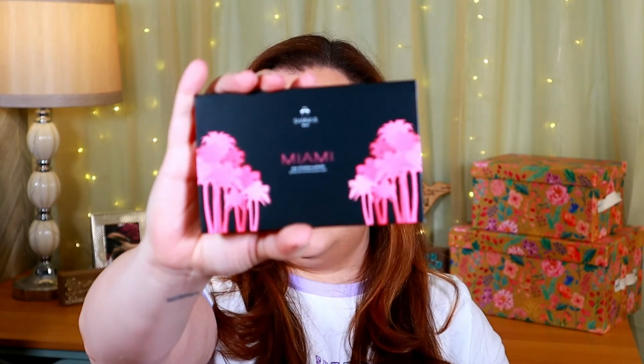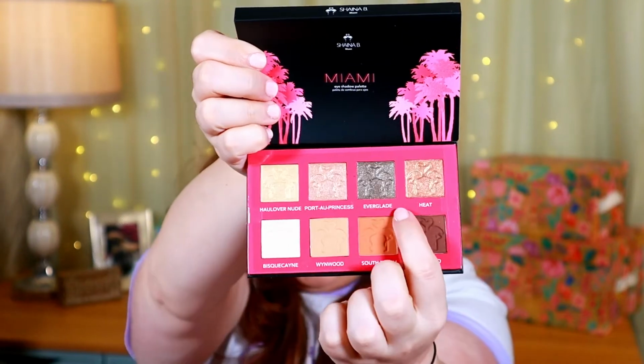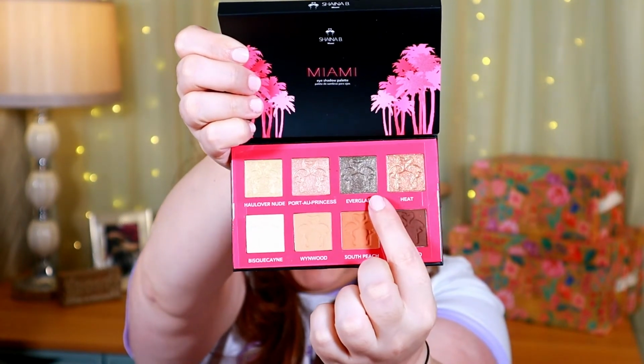All right, we have 2 more items. The next item we have is an eyeshadow palette. So this is the Shayna B Miami eyeshadow palette. And this is what the outside looks like. And let's take a look at the colors. Well, this is very pretty. They're very neutral, and I could see making some really nice looks with this eyeshadow palette. I particularly like this kind of like gunmetal shade. I think that's super pretty, but these are really nice. I am looking forward to trying these out.